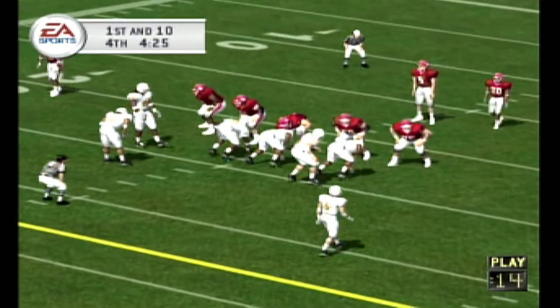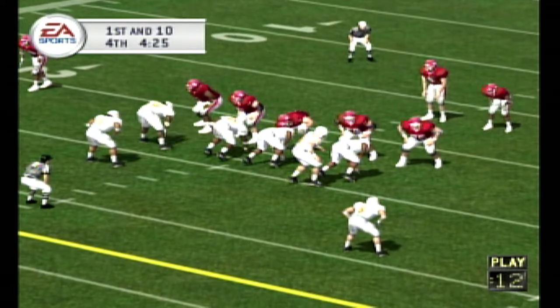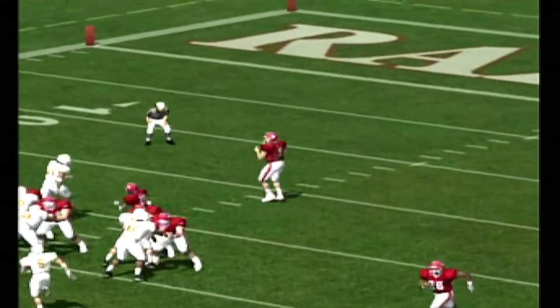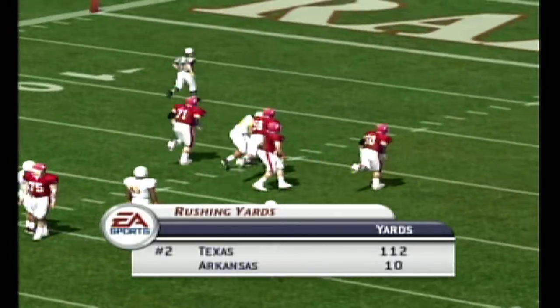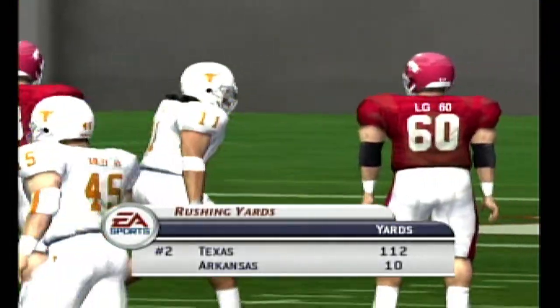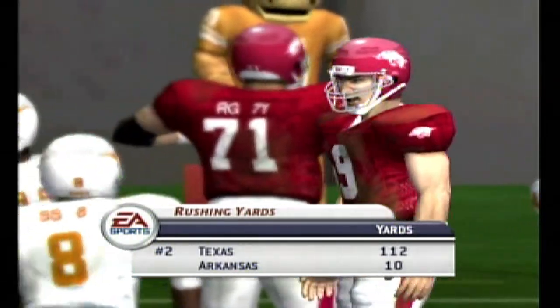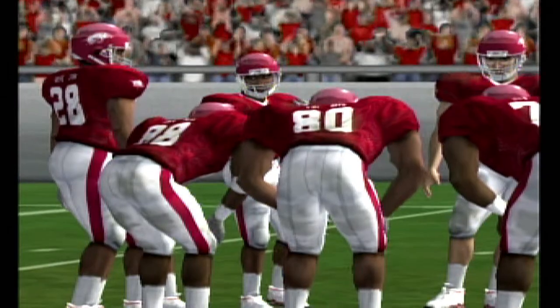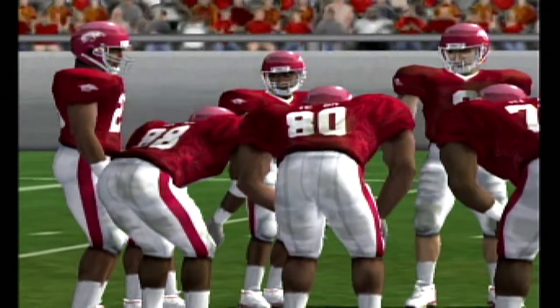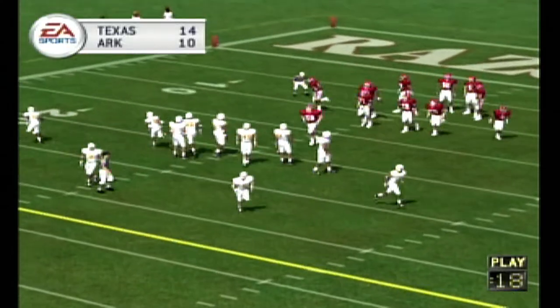Four wide. Set. And he's stopped behind the line. That's a designed quarterback run. Here the defense does a great job of getting penetration and tackling him for a loss. Second and 13. Ball on the 20.